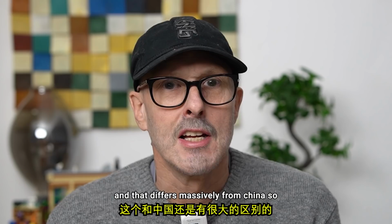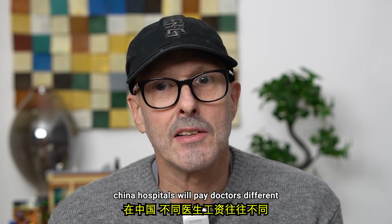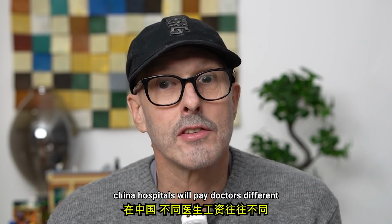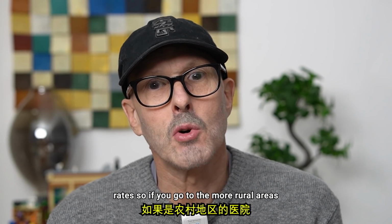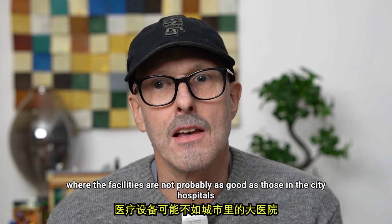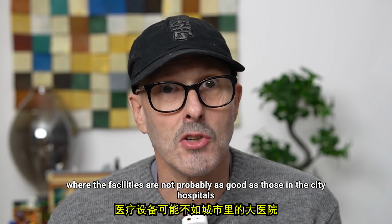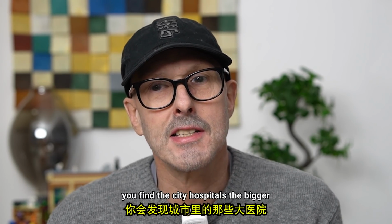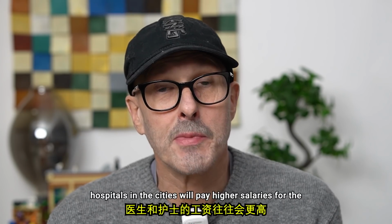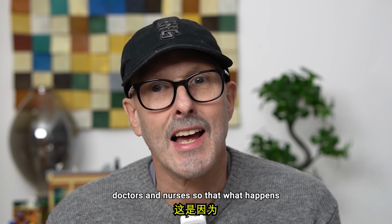And that differs massively from China. In China, hospitals will pay doctors different rates. If you go to the more rural areas, the facilities are probably not as good as those in the city hospitals. You find the bigger hospitals in the cities will pay higher salaries for their doctors and nurses.